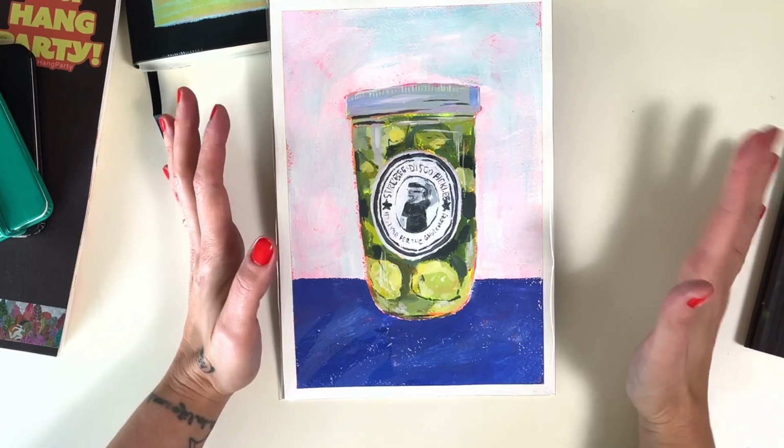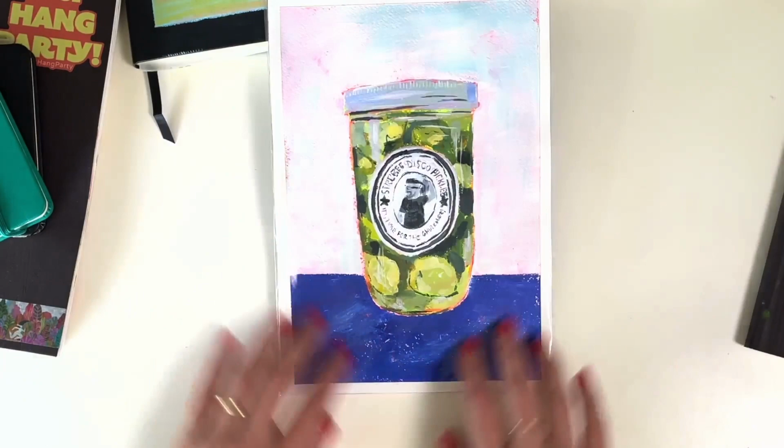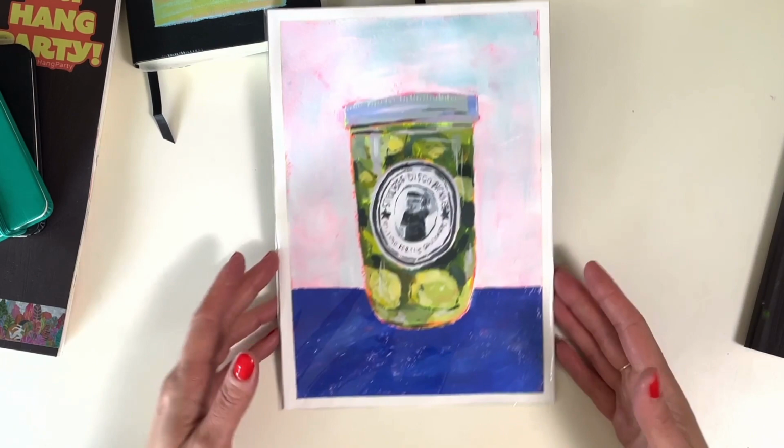And at one point, the background here was fully fluorescent pink, which did not look right. So then I did white all around, and then I needed something to ground it. So I decided to add the blue of the table, which I think works nicely. I love this. It's so random, and I love it.